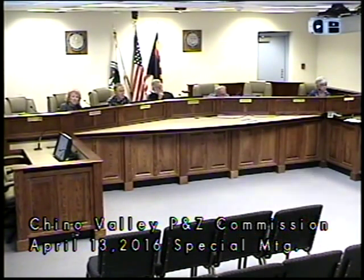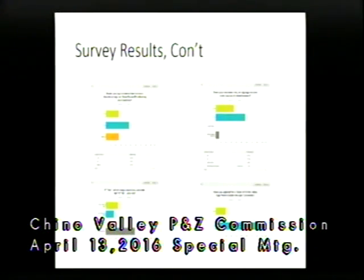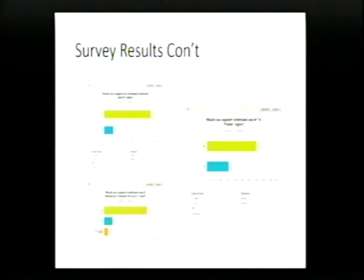Let's see. We actually asked, have you applied for a sign permit within the last 12 months? We wanted to see who was utilizing that temporary sign allowance. And only about 3 out of the 16 had said yes. Maybe 5. I can't read that small, I'm sorry.